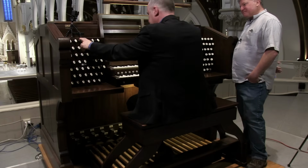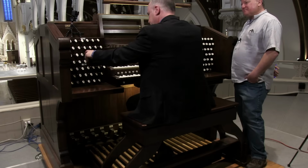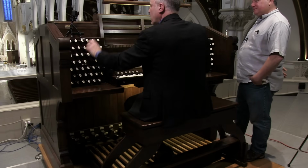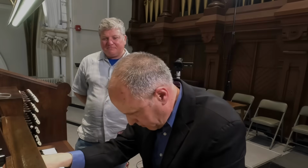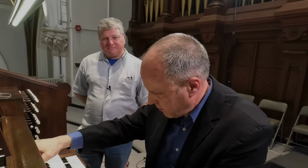Every one of the divisions has one; it's very difficult to find an organ that's got all these beautiful cornets. And the oboe, of course, is great as a foundational stop in the French tradition. Yeah, the Cornopean, that's what it's called. Cornopean with the oboe, another great French tradition sound.